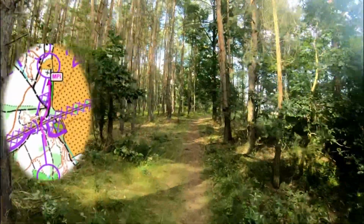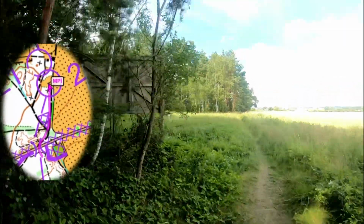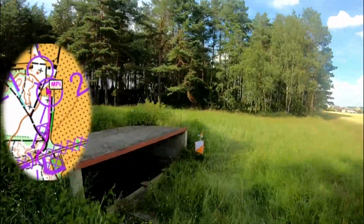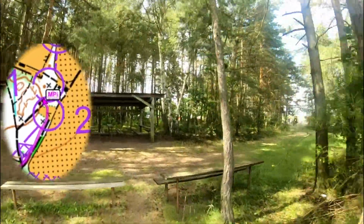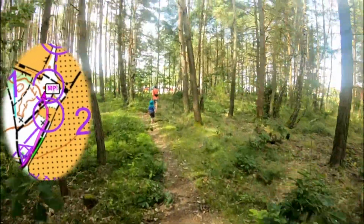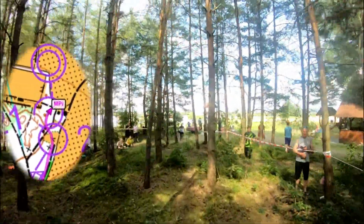It's definitely this kind of Czech O-tour is a nice series. I can recommend it. It's very well organized and very well prepared. Usually they bring a new map and new terrains, so it's always like something new and something to look forward to. So if you want to experience orienteering in Czech Republic, I can highly recommend KWAK O-tour series.